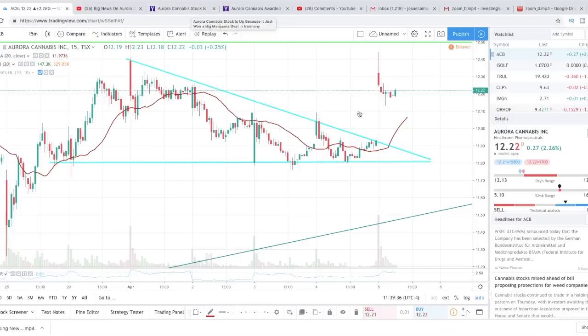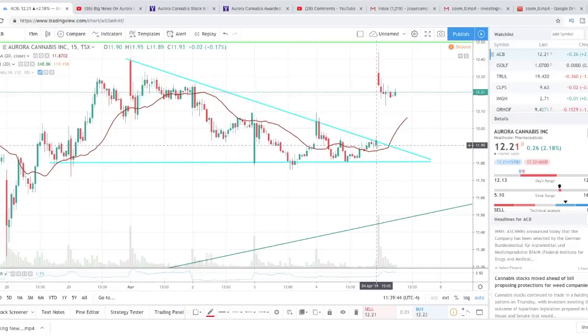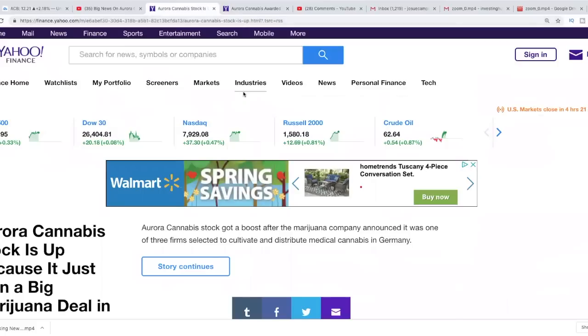But before we get started, I just want to talk about how right now we have a gap up. This gap might get filled because there was a huge gap all the way from $11.91. Aurora Cannabis went all the way up to $12.44 in the morning, and slowly started filling in that gap. We're going to see how Aurora plays out throughout the rest of the day. So on to the big news for Aurora Cannabis.